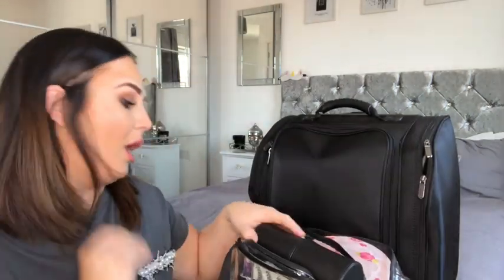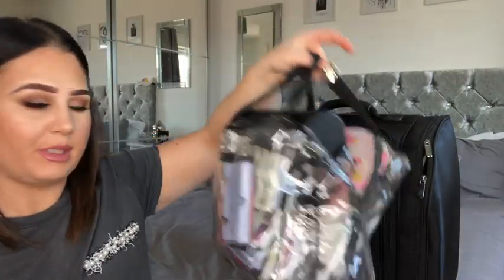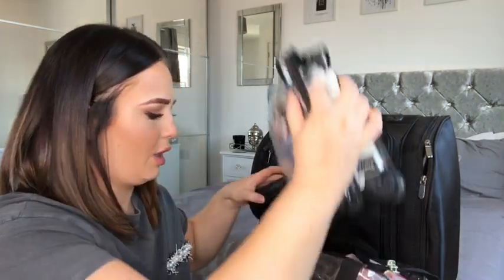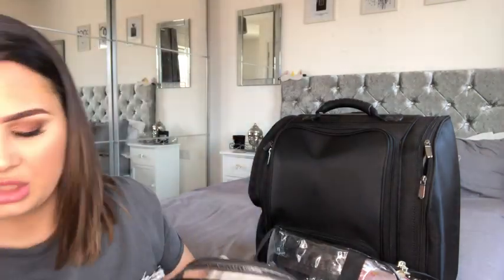So I'll first of all go into this little bag here, my bits and bob bag. So it's just a clear bag. I can never do it up because it's rammed to the brim. So my first bag I have in there is all my lashes. These are the lashes I use.